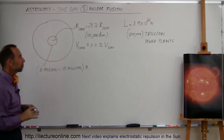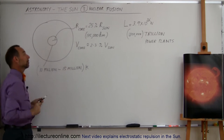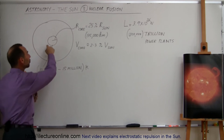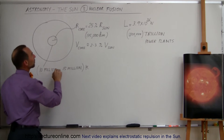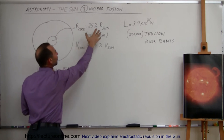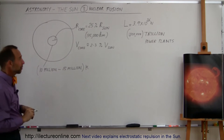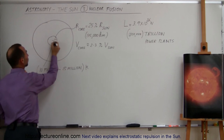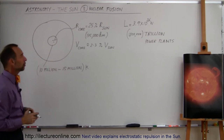That's an enormous temperature, and that high temperature is required in order for nuclear fusion to take place at the core. So the region in the sun, called the core, where it's hot enough for nuclear fusion to take place, the radius of that region is about 25% of the total radius of the sun, about 175,000 kilometers. But again, if you compare that to the Earth, being about 12,000 kilometers across, you can see that the core of the sun is huge in comparison to the Earth.